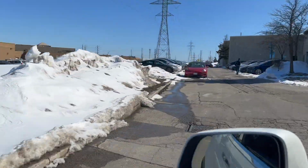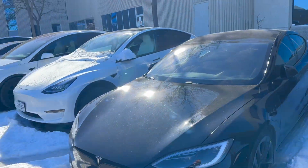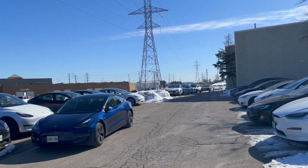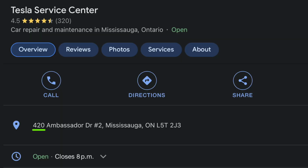So we headed down to the Tesla Mississauga Service Center, which is actually one of the oldest Tesla service centers in the entire country. This location specialized in roadsters back in the day. And you won't believe the address. It's 420 Ambassador. I wonder if Elon chose this location.